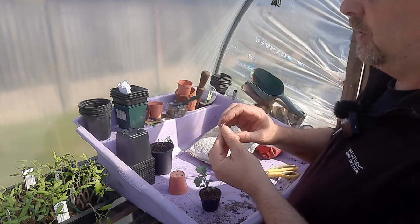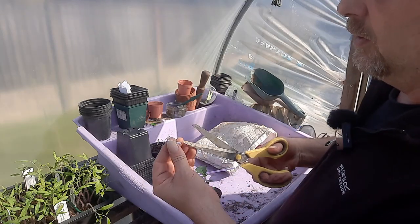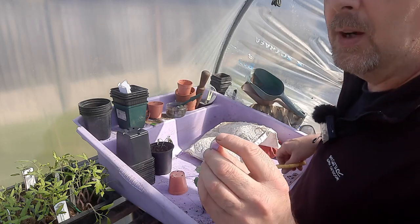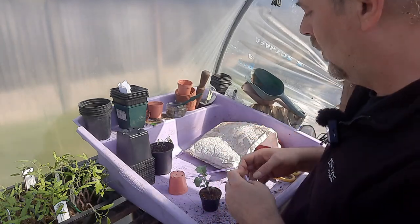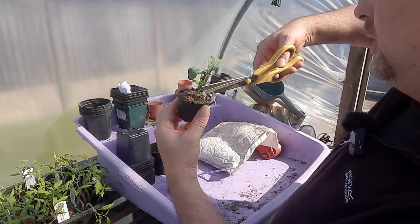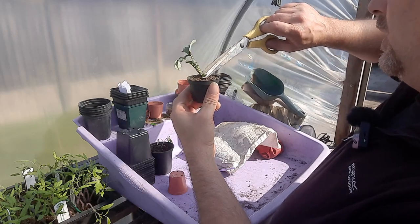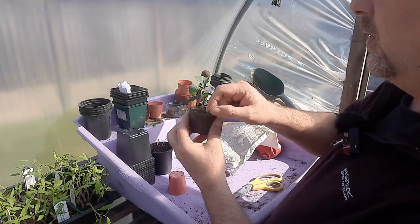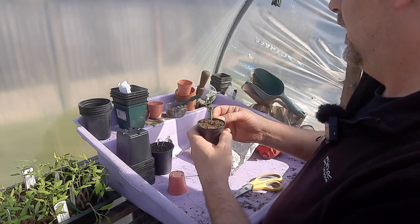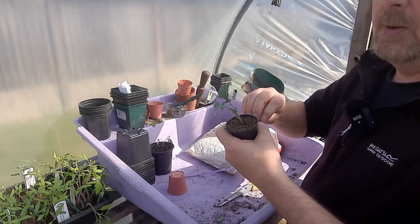snip it, you get a little section of drinking straw like so. And then get some scissors and cut along it so it opens out. And then I'm going to get some scissors and cut these seed leaves off because it's not going to need them. I don't think it's going to fall out with me about it. It's probably not going to enjoy it, and it can be a bit fiddly, this. So I'll try and show you the best way I can.